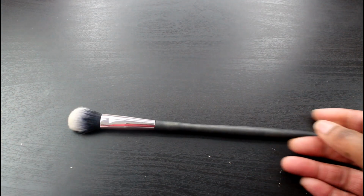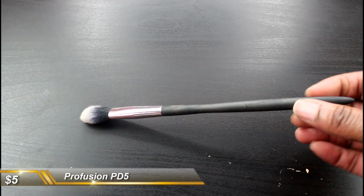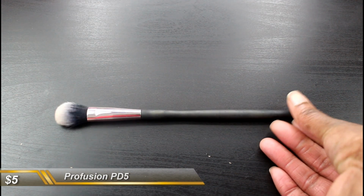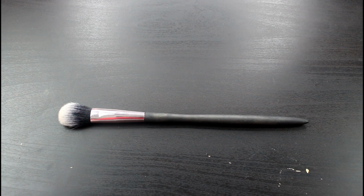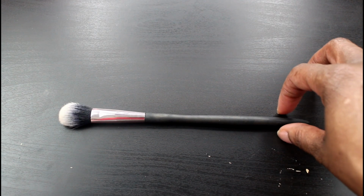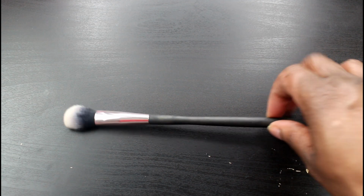And then I have a newer addition to my collection, and this is from Profusion, and it's their flat setting powder brush, the PD5, and you will have seen this in a Get Ready With Me that I did not that long ago, where I purchased some brushes from Profusion. They now make brushes, and I purchased a few of them, and this was one. And this one will cost $5. They're very reasonably priced. I don't think there's any brush in the collection that costs more than $7. This one is $5.